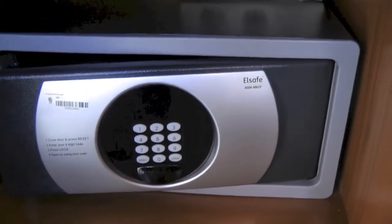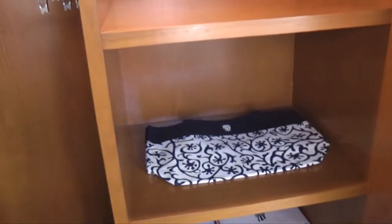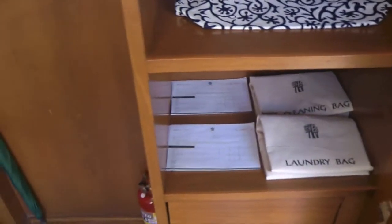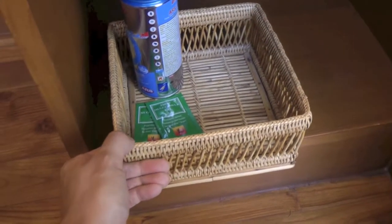So just a small laptop safe here. Empty drawer. And it's the same story pretty much over here. Different pattern now for the robe, which I've already used. Fire extinguisher, laundry, dry cleaning facilities. Once again, empty bag. The gel mosquito repellent.